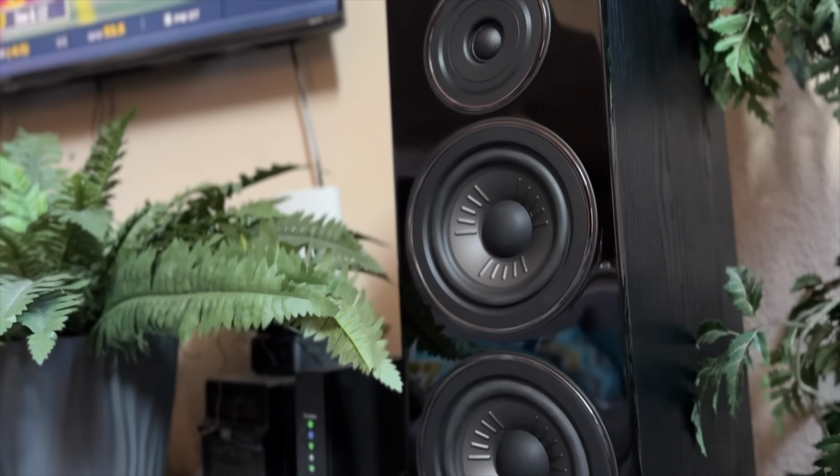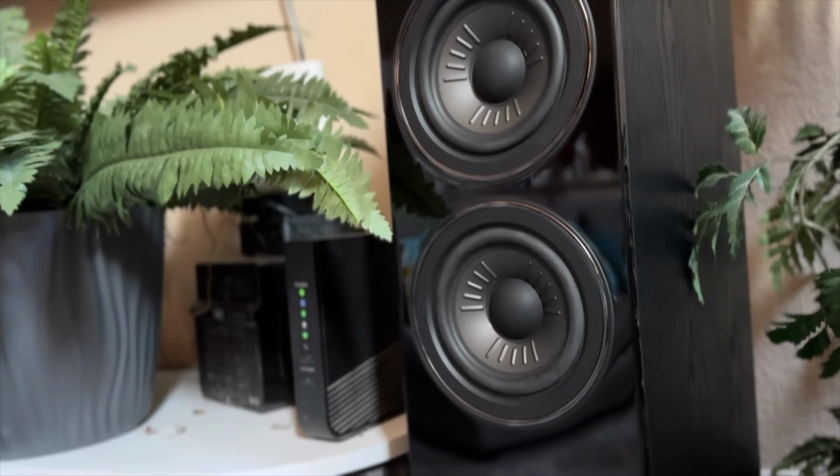Because they're on sale, they are now the floor standing speaker of the year under $1,000. 6.5 inch bass driver, 6.5 inch mid-range driver, 1 inch textile dome tweeter, 88 dB sensitive, frequency response 40 up to 20,000 hertz, 50 pounds a piece.